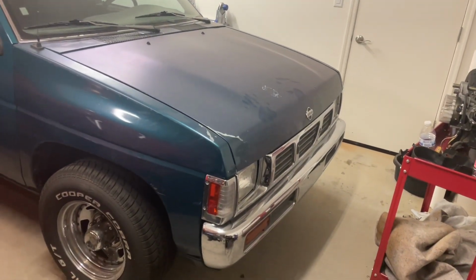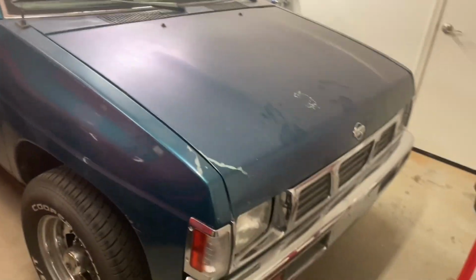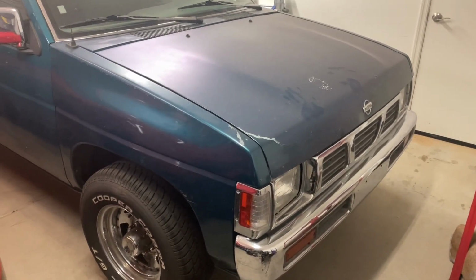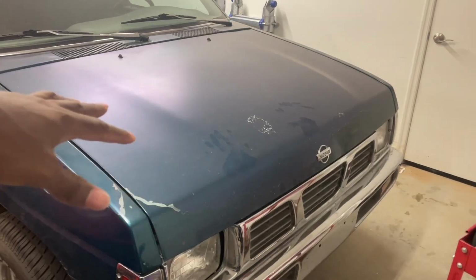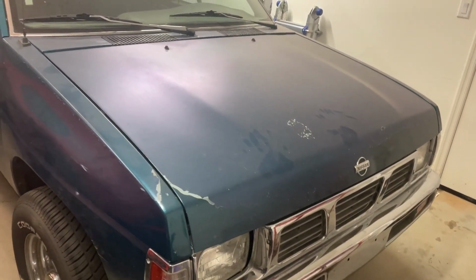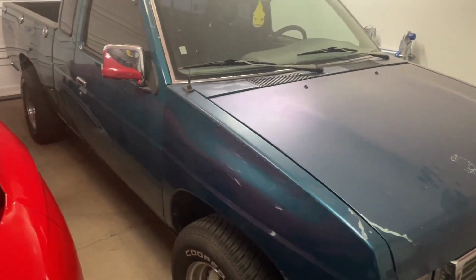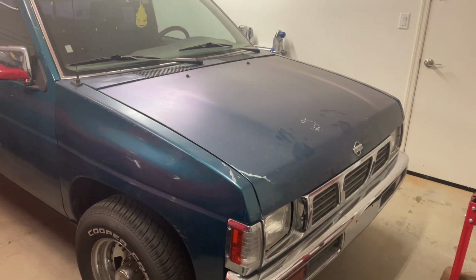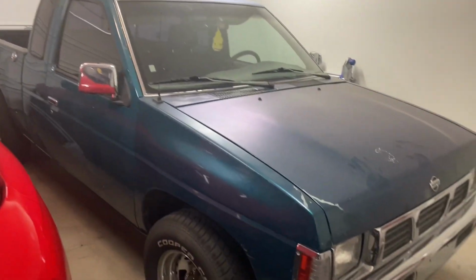I closed the hood. Look at these cool handprint marks. Imagine that. Someone, when I'm old and gray and this truck is still here and I'm not, puts the handprints on there. Just like that. Someone grab my handprints and just smack them on there. It's gonna be memorable. My kids are gonna be like, those are my dad's handprints. He loved this truck so much, oh my gosh.